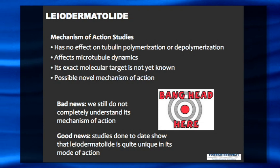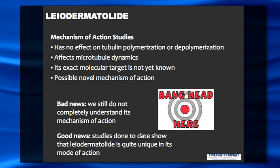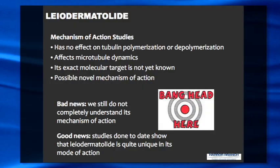The good news is that everything that we have tried tells us that this compound is unlike any other compound that causes cell cycle arrest. So that makes it quite unique. And that is very exciting because it might have the potential to work on those cancers where Taxol doesn't work.